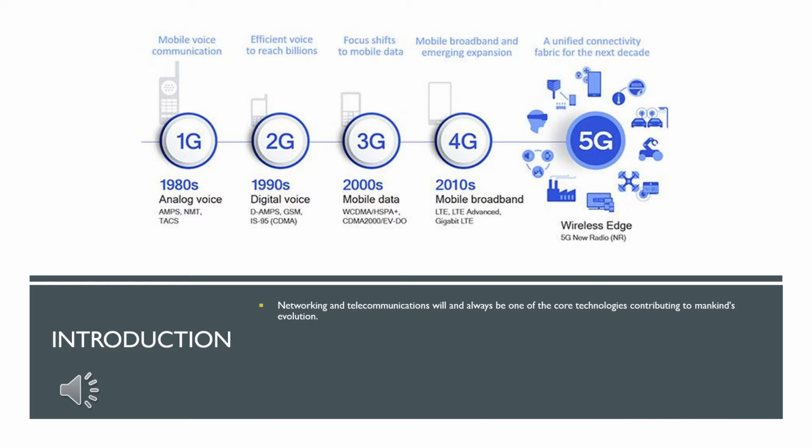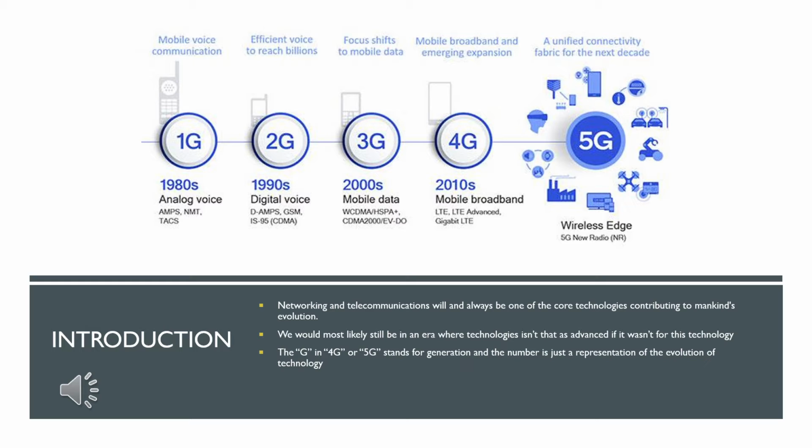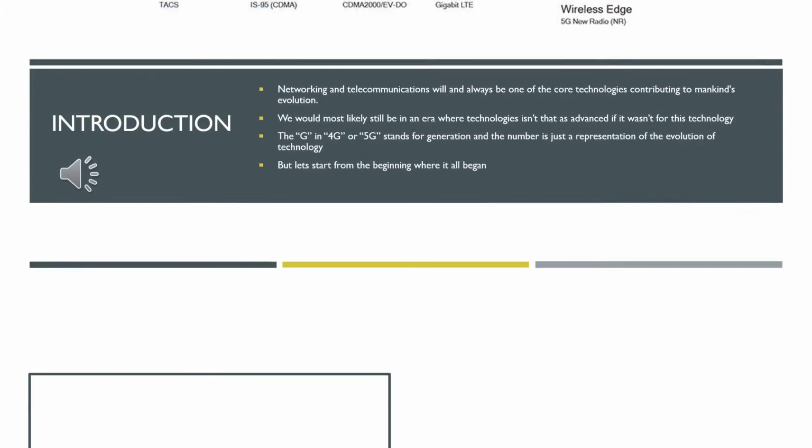Networking and telecommunications will always be one of the core technologies contributing to mankind's evolution. We will most likely still be in an era where technology isn't that advanced if it wasn't for this technology. The letter G in 4G or 5G stands for generation, and the number is just a representation of the evolution of technology. But let's start from the beginning where it all began.